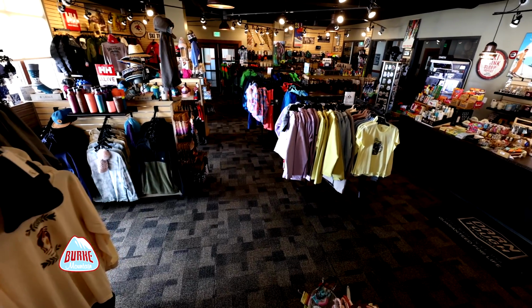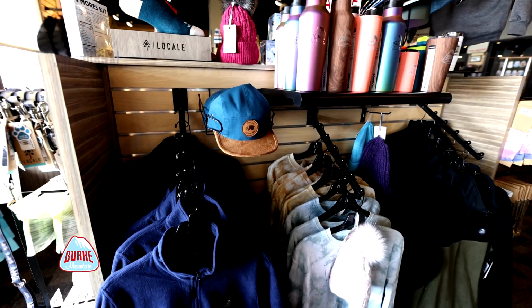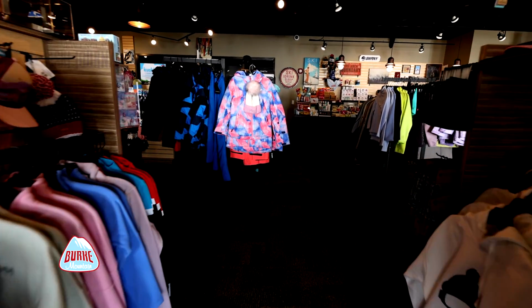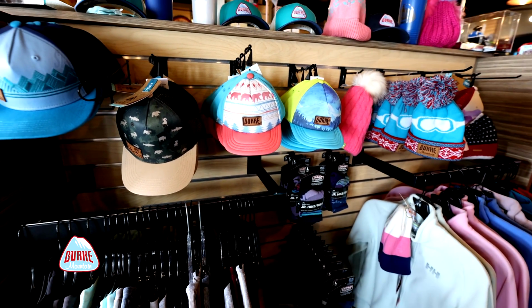And this store, Vertical Drop, is our main hub, and we are open every day in the summer and winter time as well. We have 2 other physical retail spaces. There's one on the first floor of the hotel, and that space is called Bare Essentials. That one is part souvenir store where you can get your Burke Mountain sweatshirts, t-shirts, hats, all that fun stuff. And our other location is down in the Base Lodge, and that store is a smaller version of this store. So they have your helmets, goggles, poles, ski gloves.